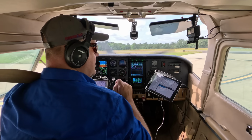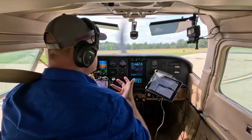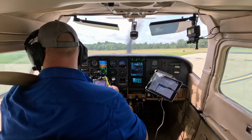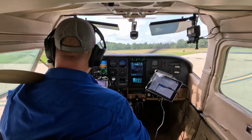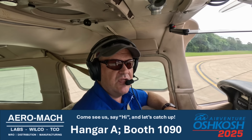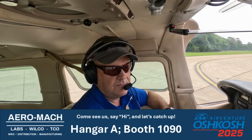Cherokee County Traffic, Centurion 604 November's holding short of 14 for arriving traffic. Now I made that radio call just to communicate with the traffic, because I made the radio call that I was at Cherokee County Airport, Cap 4612, Skyhawk number 2 behind Cap 40. Made that radio call that I was taxiing from the ramp for departure, so that way they know that I'm holding short for them. Yes, Centurion holding short.